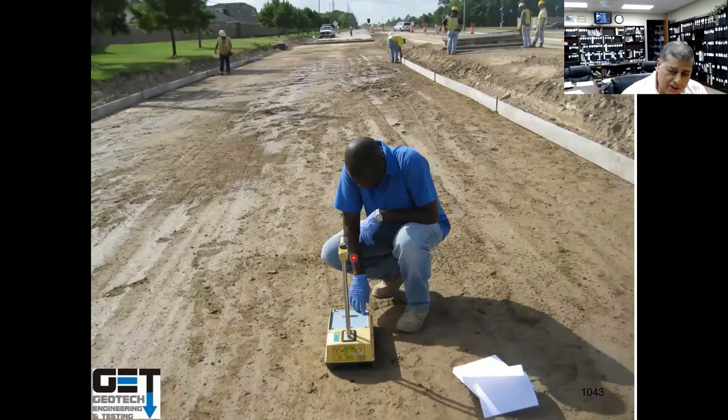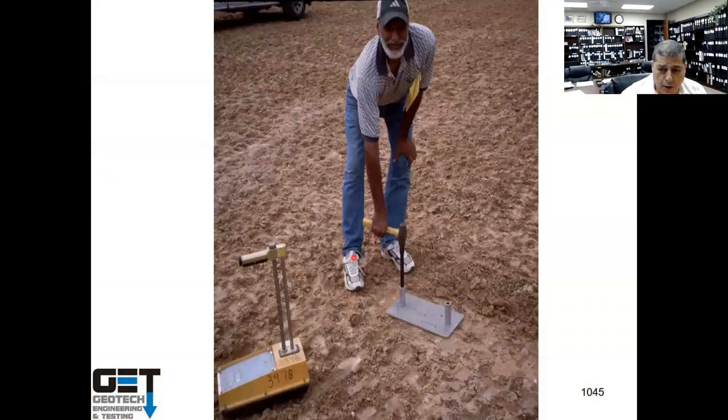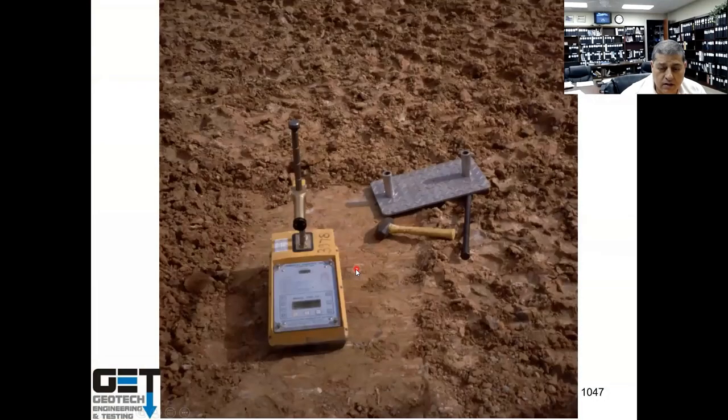Make sure you check the compaction with the nuclear gauge. Make sure it's properly compacted. And the way you run a nuclear gauge, you poke a hole in the soil with this rod, and you put your instrument in there.